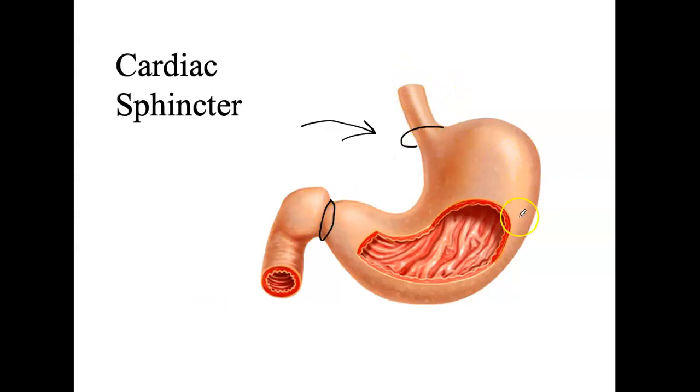So when food is entering, you don't want it to go back up into the esophagus, and you also don't want it to go into the duodenum too early. So the sphincter is just a region of muscle here that's going to be able to contract, stopping that reflux, especially when the pH of the stomach is 2, and you don't want it to be harming the esophagus. And then here, food must be churned around, it must be broken down, and it can't pass into the duodenum too quickly. So this closes up.